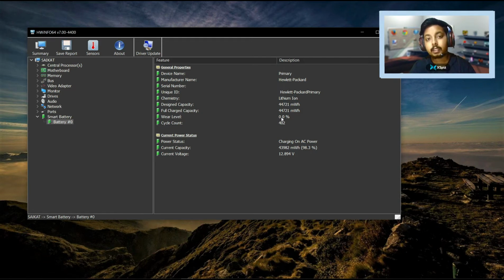That's good. In a new laptop, the wear level should be at 0%, which means your battery health is at 100%. So if you buy a new laptop and you see that your wear level is 1%, or your battery health is at 99% or less, you should ideally apply for a return and exchange, or you can replace your battery, because that means your battery has been tinkered with, or has worn off for some reason. So make sure that your battery itself is not faulty, because if your battery is faulty, then all these tests are meaningless.